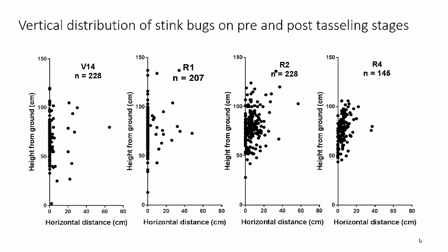Once corn tassels, produces the ear, and the ear begins receiving pollen and developing kernels, the stink bugs become more and more concentrated around that developing ear. You notice that at R2 and R4, the stink bugs are concentrated around that ear as it's forming. You notice that prior to tasseling, they're still distributed throughout the plant.